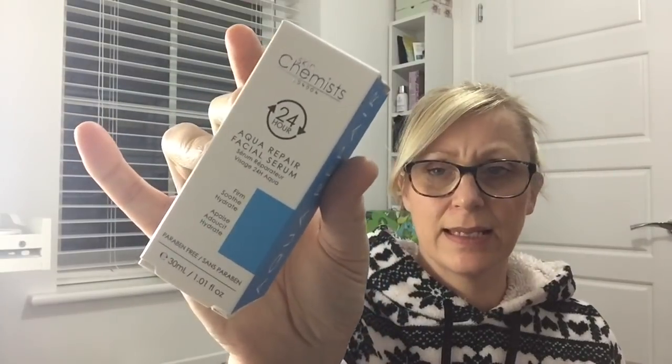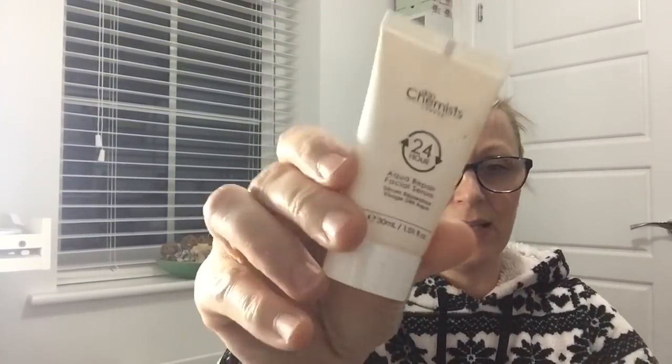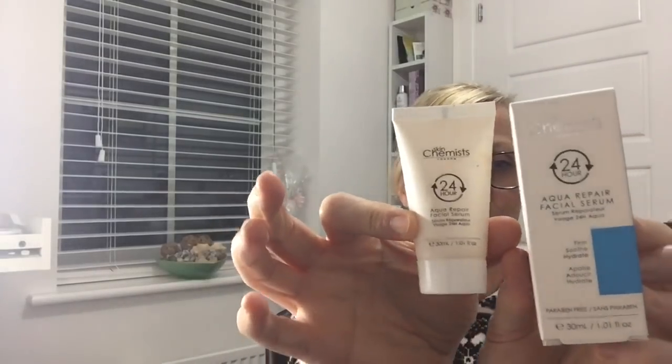So we've got the Skin Chemist Aqua Repair Facial Serum. And I am actually using this currently, I do believe, which I can show you. I still have one, which is the same as this. So there we go. I've already got one.